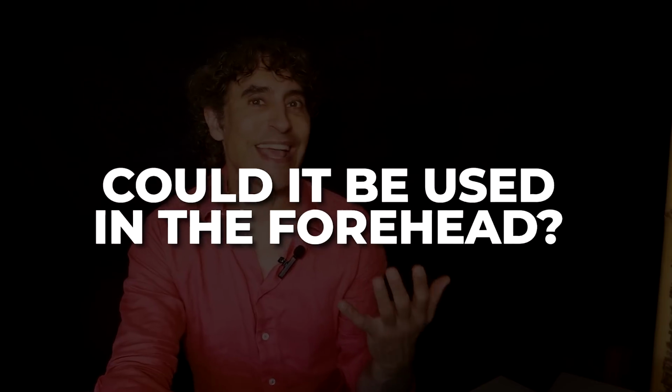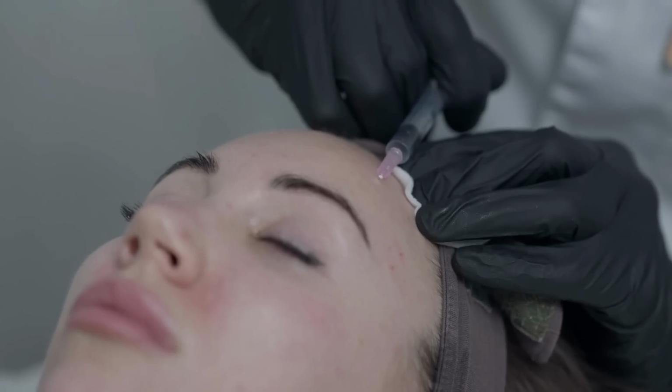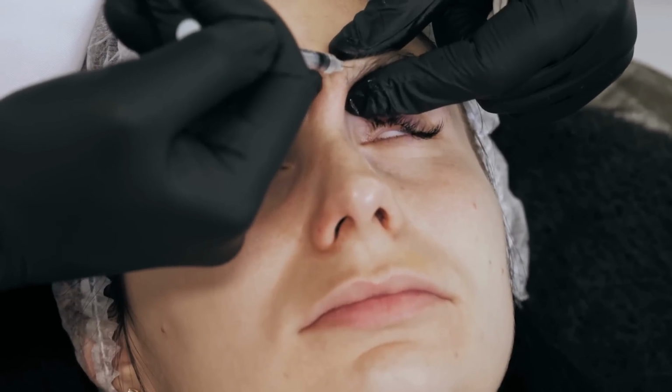Now, I mentioned earlier that the injection points for Profhilo are in the lower face. Could it be used in the forehead? Can these be used in the forehead? Yes, they can, but the arteries and the veins communicate in the forehead, and the risk of occlusion and particularly blindness, because the veins, it's a little complex here, but the veins communicate with the arteries. The retinal artery is the one you worry about. I know a lot of people are going to ask, can you use it in the forehead?